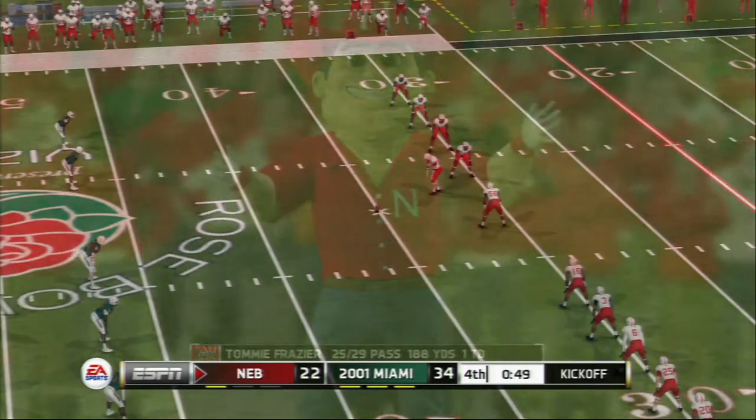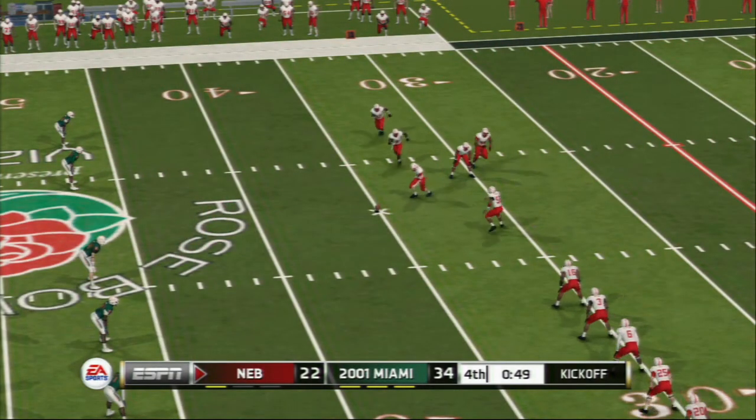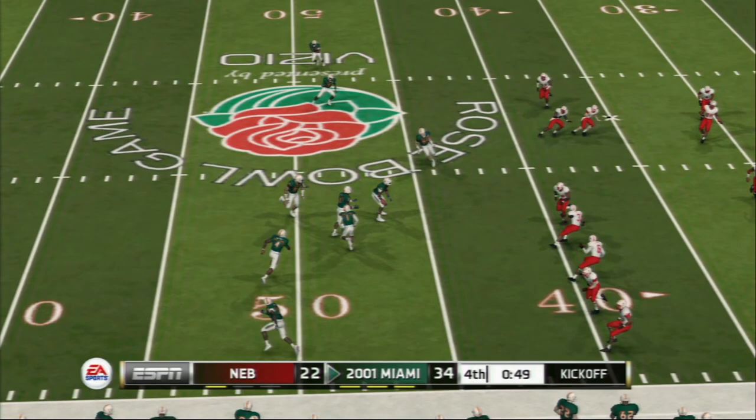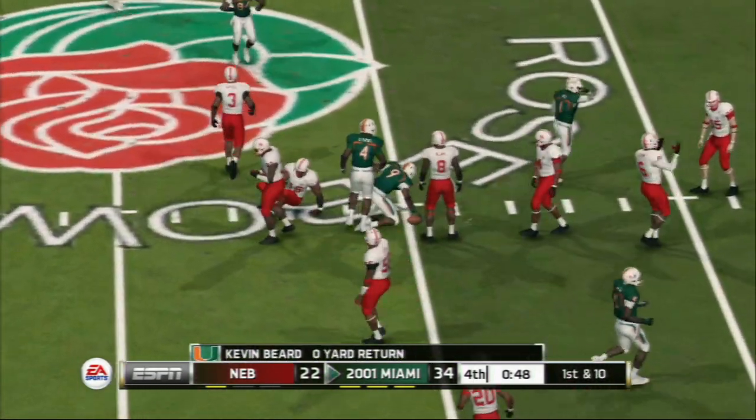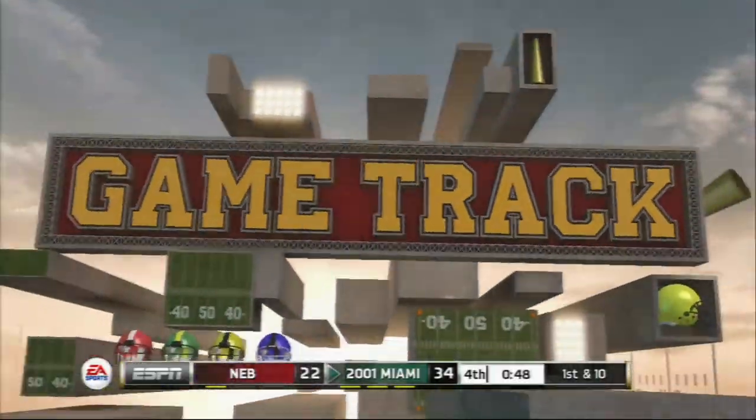Play 82 score. Brad, I love these kind of drives. They're old school, grind it out and earn the yards and just rip the heart right out of that defense. So our score, 34-22. Tackle made at the 44-yard line.